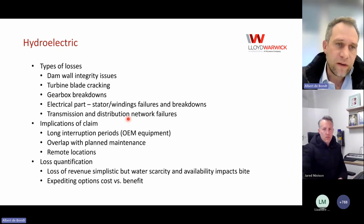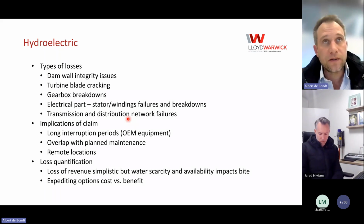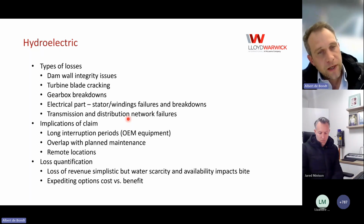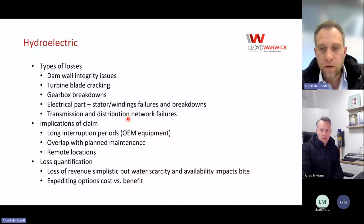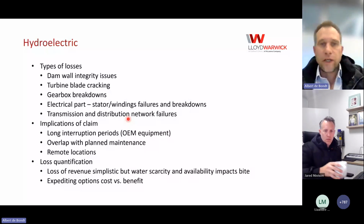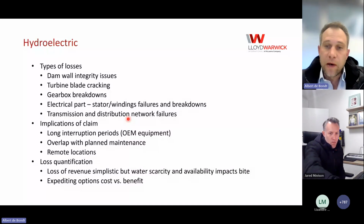Loss of revenue. I mean, it's pretty simple, but sometimes the claims adjustments can be quite interesting if there's no water, like you've got at Kariba at the moment, and even Kariba to an extent. Then there are adjustments that have to be made. And then, of course, expediting options, and I'm going to mention this at every single one: what money can you spend to get it quicker, and can that amount that you spend be recoverable in terms of the policy, and where?